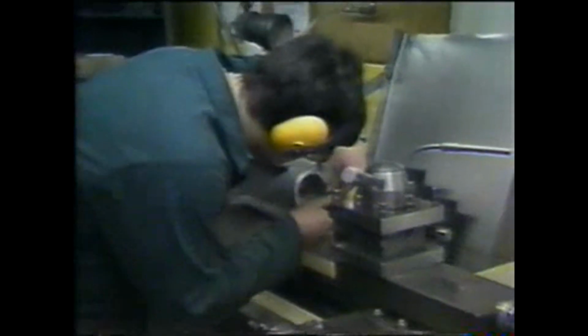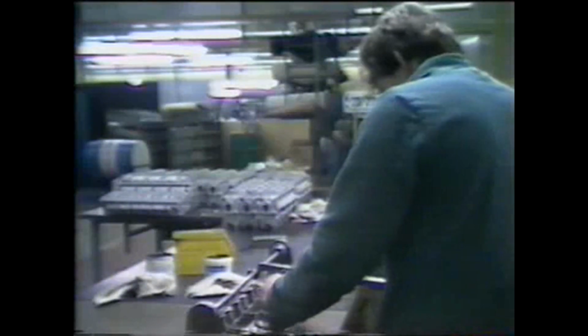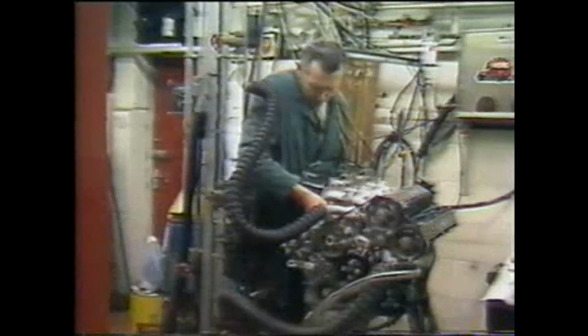Every Lotus engine takes a week to build, and it's precision checked at every stage. The 16 valve springs are matched. When it's assembled, the engine is run on the test bed, thoroughly checked and finely tuned.